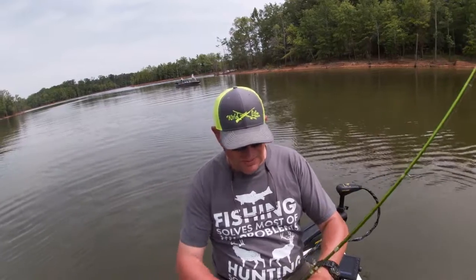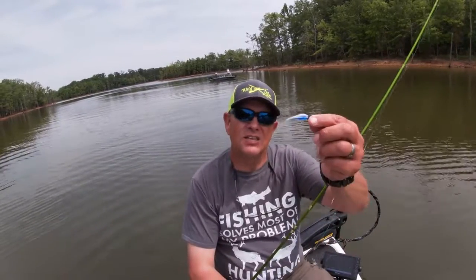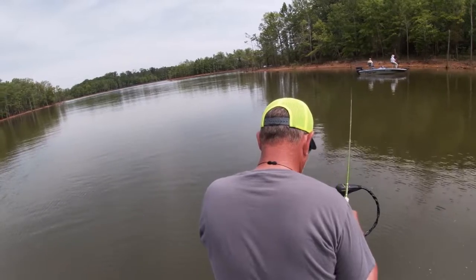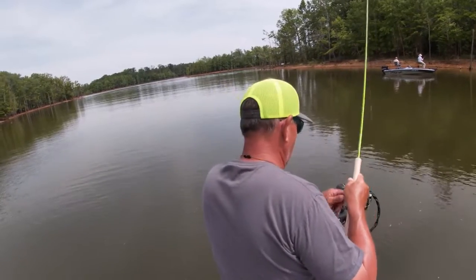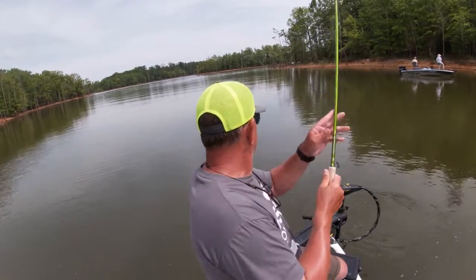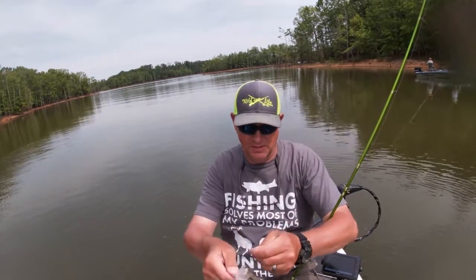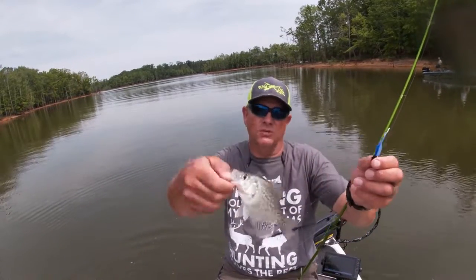Well, still a small crappie, you know, a 9-inch fish. He actually hit the jig. Go figure. Well, there's a double for you. All small crappies though. Top one on the minnow. And of course I hadn't hit the blue jig. A little small crappie.